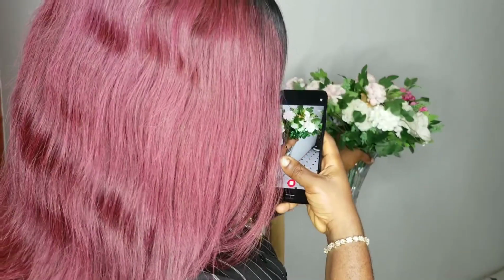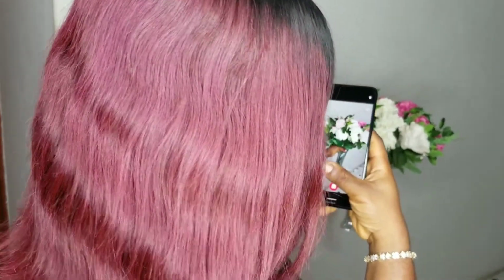It looks really nice. It just has a way of making everything look really clean, which I love. Okay, so I'm going to compare the Nokia phone's camera quality and video quality to the Samsung S8's camera quality and video quality, so you get to decide for yourself which you prefer.